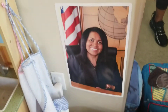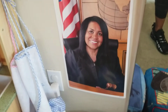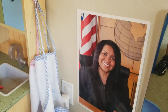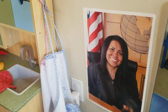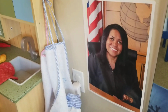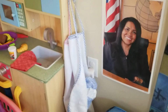So then over here, I have a picture of a judge. And so that's great for them to see. These pictures are great. Pictures of the children, but also pictures of women, men, people of different cultures, races, representing the different areas. Chef, judge, like I said, the barbershop, the cutter, violinist, all types of things, police officers. Okay, so I try to have those all around.